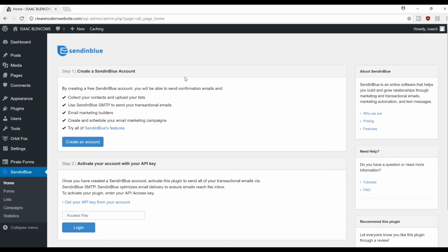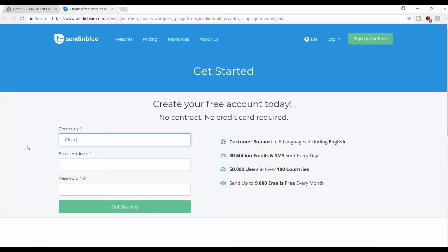So now we have to configure Sendinblue. First we need to configure the plugin. So if we just want to go through and go create account, you just put in your company, really whatever your business name is, or your blog name, anything. In the end, it doesn't actually matter that much.